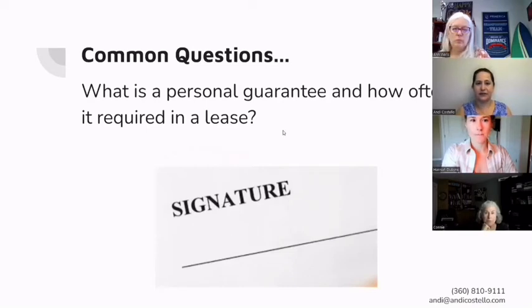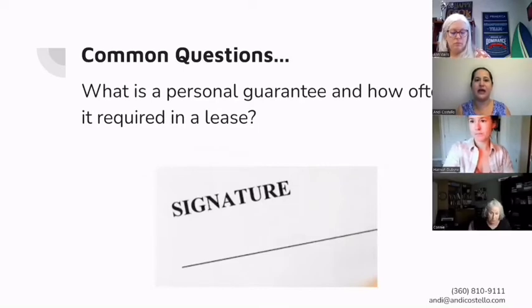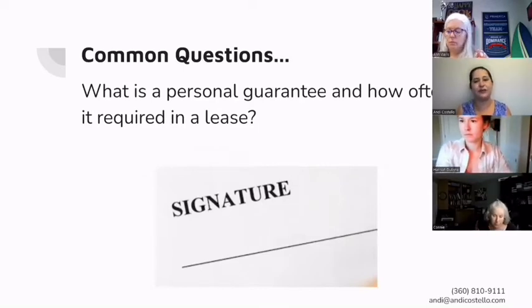I talked about this a little bit. Personal guarantee: how often is it required? It is always required. You will not be able to get out of it. I have one client right now, she opened an LLC in her name. So it's her name LLC. And she's like, well, that's how I'm going to sign it. So the landlord's not going to let you do that.